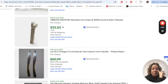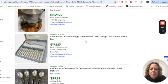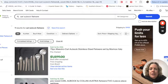Again, this was a maker, a pattern where I found one piece in my whole life. Amboss Maestro was what I had found, and I think I found a little spoon or a solid fork or something like that. And again, 20-something for the one piece. Okay, but yeah, I would keep my eye out for something like that.